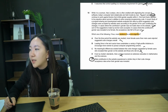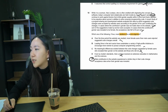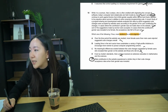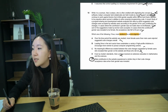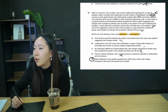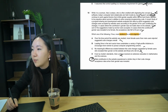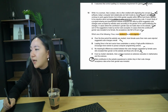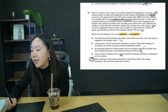So in this one, the argument that they're making is basically that the conclusion is the tech sector must continue to work against factors that inhibit gender equality within it. And we know that is a conclusion again because it's got must in it. So let's look at what leads up to that argument. We've got some evidence which says that one factor appears to be prejudice about women's ability to write computer programming code. So according to a study, code changes were accepted by website users according to the gender of the users contributing to the changes.